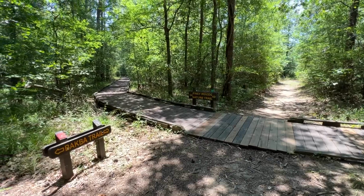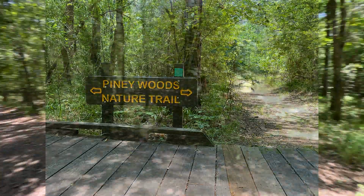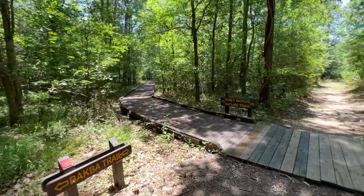Well, y'all, we've made it over here to the Piney Woods Nature Trail. And when I say it was fast, it was real fast. It didn't take long at all to get over here to the boardwalk. So we'll go check that out.